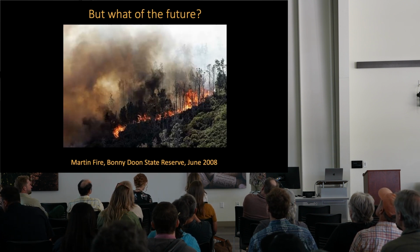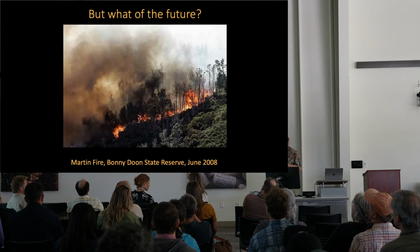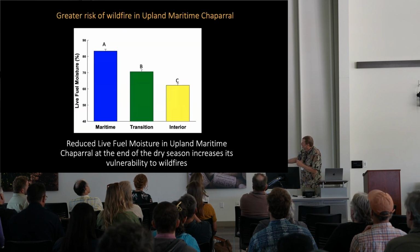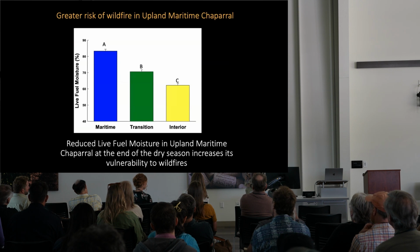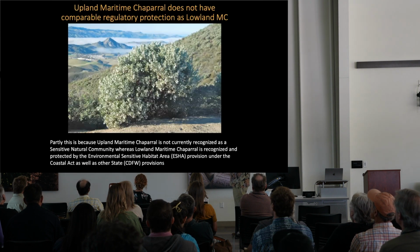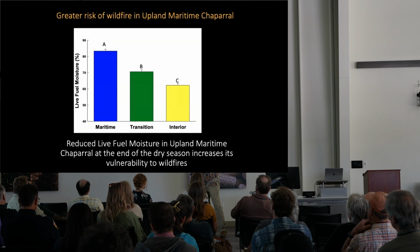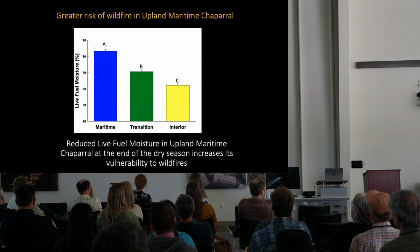It's just above. There are a lot of places that are above the average fog zone, but they do get fog. This is one of those places. But in any case, I think the fire return intervals are more important in this system. I did some work on this. The live fuel moisture in the upland maritime chaparral at the end of the dry season is reduced, and significantly different than the lowland. So it's coming after the end of the dry season when you get your winter rain. So it's more vulnerable, really, I would argue, to fire frequencies.